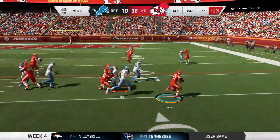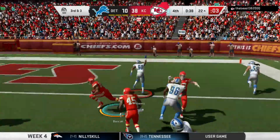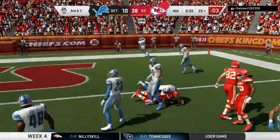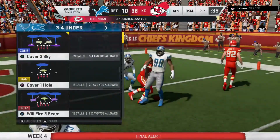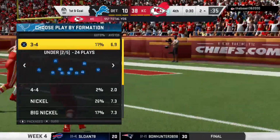On third down, it's Duncan. He's got the first down inside the 10. And he'll finally be taken down at the 2-yard line. They're able to convert on third down, and that sets up a first and goal.